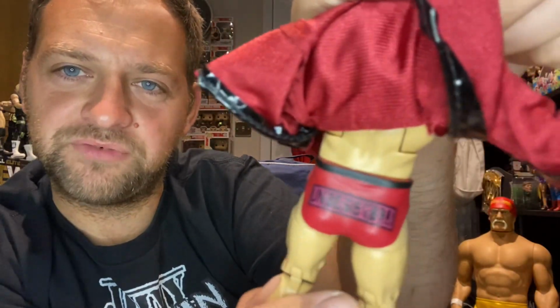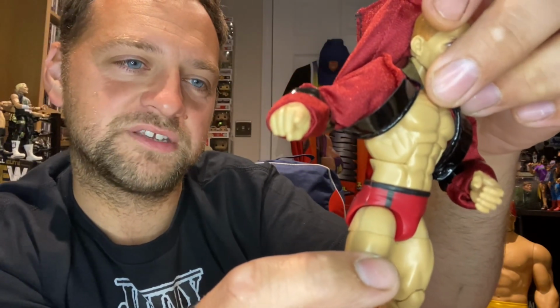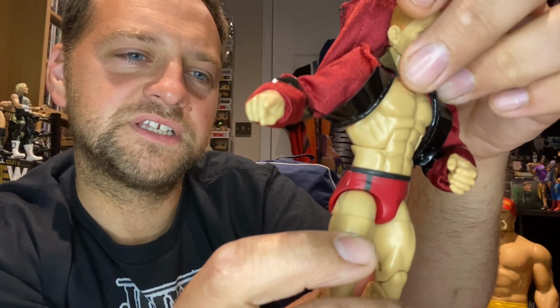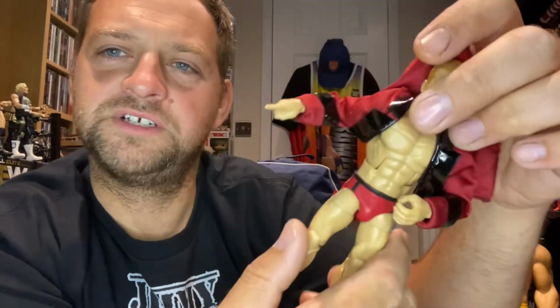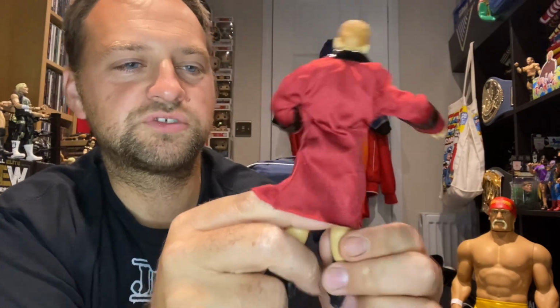I can't remember what nationality he was. I feel like he was Polish or Norwegian or German. I'm not sure. That's quite random, but whatever he was, he's got something written in that language on his trunks there, and I cannot remember what that's meant to say. Unbesiegbar, I'm not sure. But anyway, he's got this nice soft goods cloth cloak, coat, whatever you want to call it, robe. I would say robe is the word I'm going to go with.